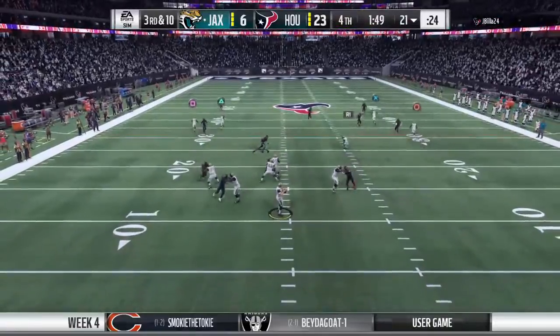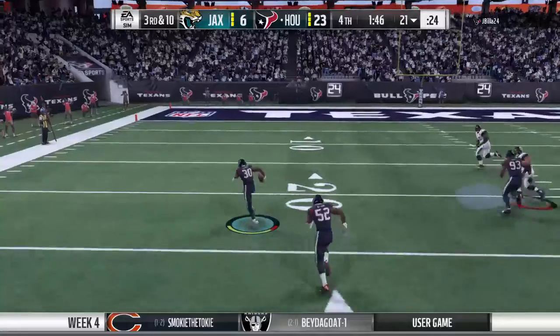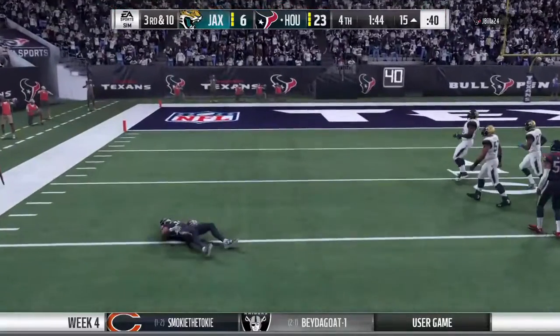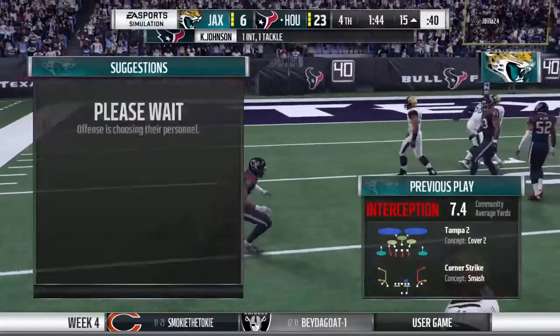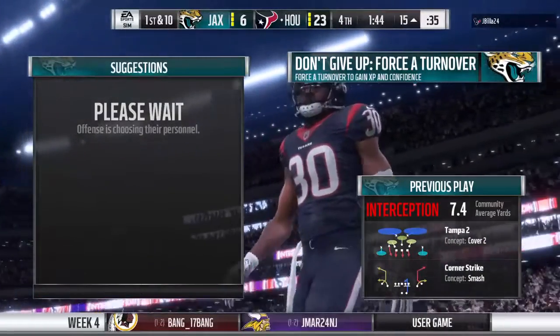To the air again, Luck. And his pass is intercepted for the 4th time today. Picked off by the former first-round pick, Kevin Johnson. Just a little bit of a rough stretch. 6 interceptions now in these last 2 weeks combined.